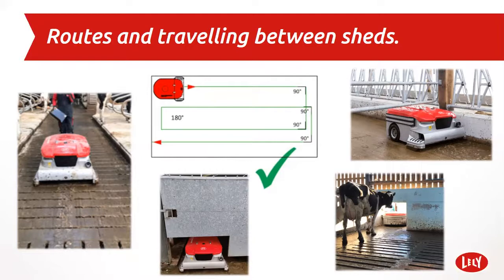So the collector will start every route at the charger and end at a charger, and the routes are scheduled for a daily rhythm. So if you have an area of the shed that once or twice a day you've got high cow traffic and you don't want the collector going through there, we can alter the routes or set up routes that affect this, and we can work around it and make the collector efficient in another area at that time. We can also do a summer and winter plan.